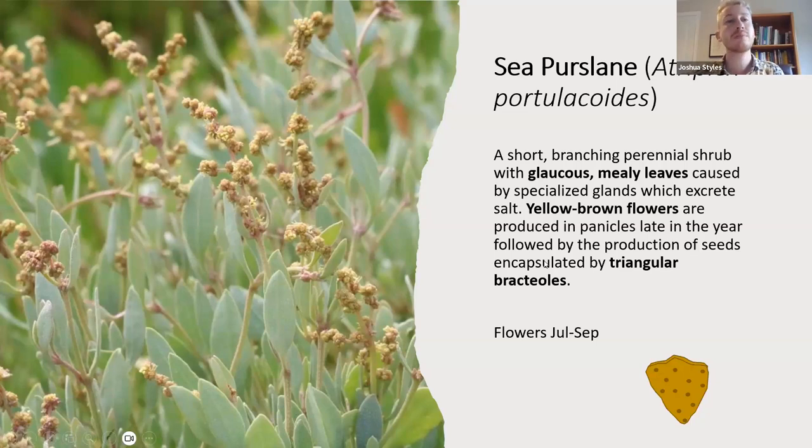Magic. And when it comes to the flowers, they're these beautiful, weird clusters of yellowy brown flowers. And later in the year, when the seeds are produced, you'll see close up that the seeds are actually encapsulated in two triangular flaps of tissue. And those triangular flaps are called bracteoles. And quite a lot of people struggle to differentiate Atriplex species, or oraches, from related plants, things like goosefoots.